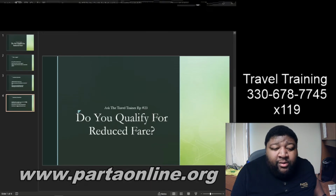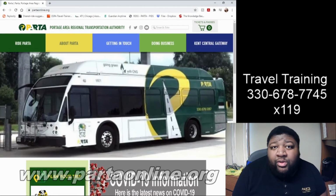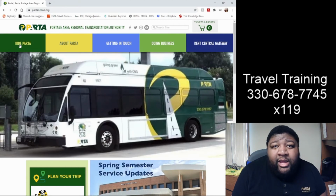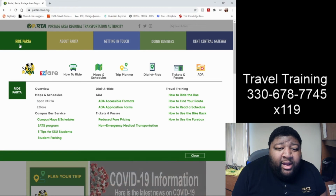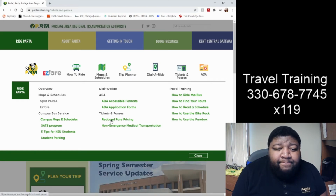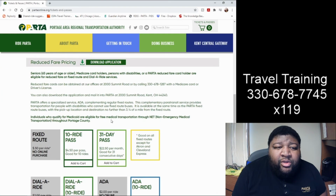Now, I want to take you over to our main website here so you can see exactly how to get to reduced fare. So you would click on the Ride PARTA tab, and then at the very bottom of the middle section, you see tickets and passes. Right below that is reduced fare pricing. After we click on that, that'll take us to the reduced fare section of the website.